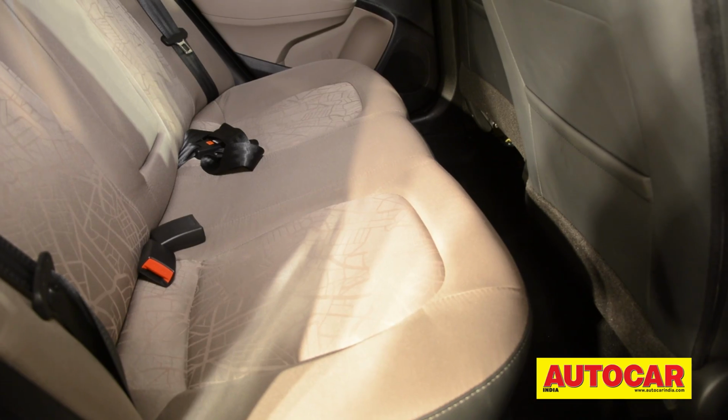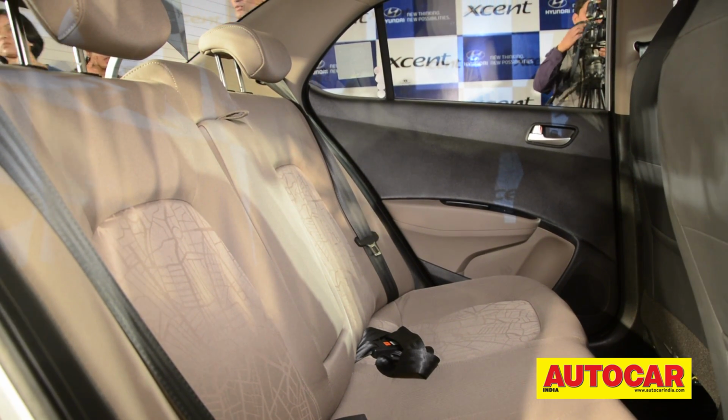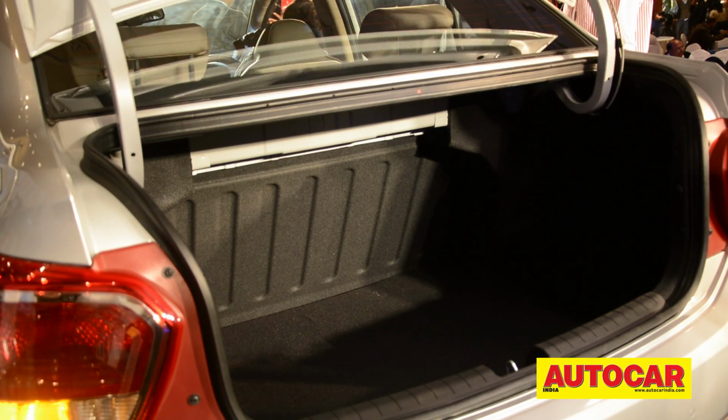Now, while the overall wheelbase itself remains unchanged from the Grand i10 hatchback, there is a little bit more room for passengers in the cabin, though the rear at least remains kind of narrow, so you're looking more at seating two people in comfort, especially because of the protruding rear AC vent. But what the Xcent can boast of is best-in-class boot space, and that Hyundai says is a direct result of customer feedback. Customers wanted more boot space in these cars.